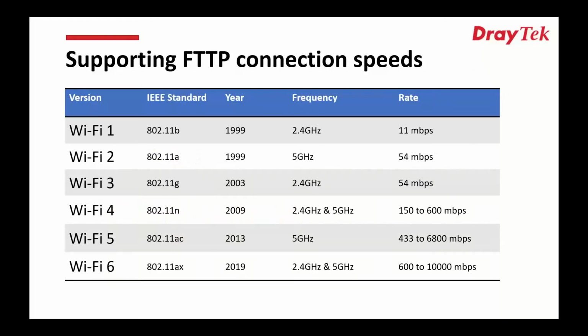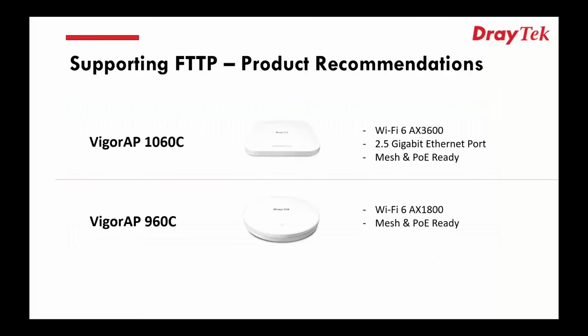As mentioned earlier, Wi-Fi 6 can support higher rates with theoretical speed from 600 up to 10,000 megabits per second. In a real-world environment, this is obviously much lower due to overheads, obstacles, and interference. During our lab test conducted in April this year, here in the UK, our particular products have managed to reach some great results.